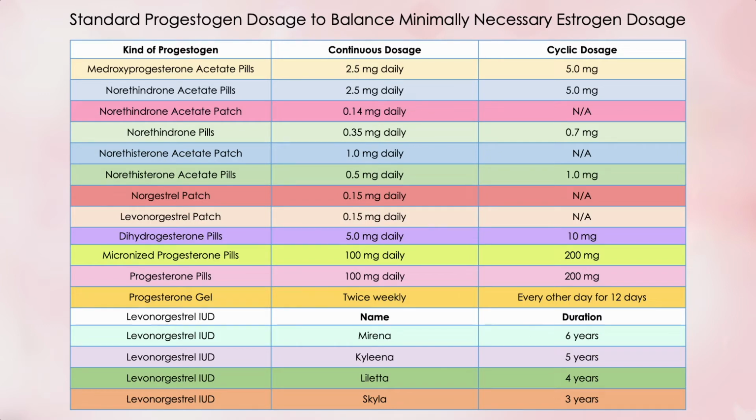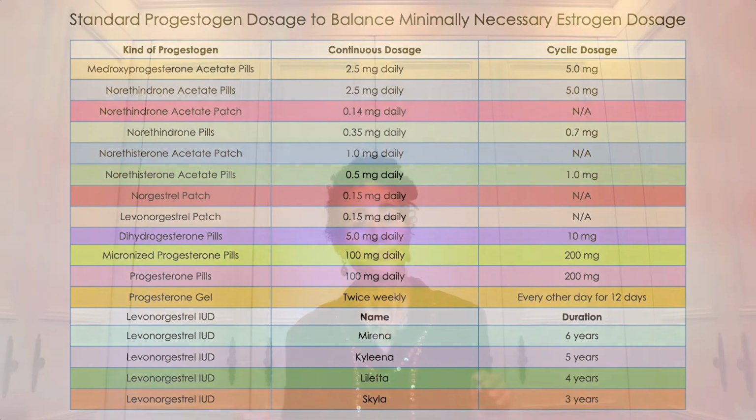Notice that there is no distinction indicated with regard to the reliability of compounded progesterone versus pharmaceutical progestogens. Nor is there a distinction noted between bioidentical progesterone versus non-bioidentical progestogens. And that's because all these progestogens are well suited to perform the role of the progestogen component in either the cyclic or the continuous regimen.